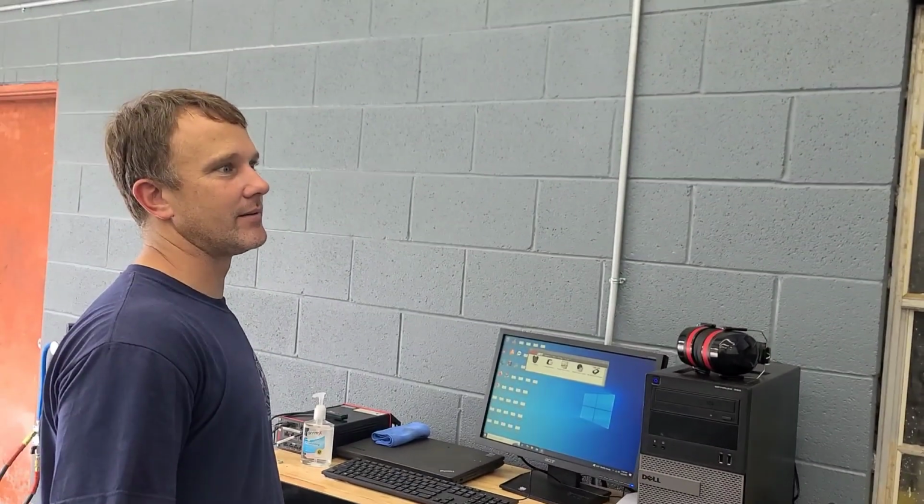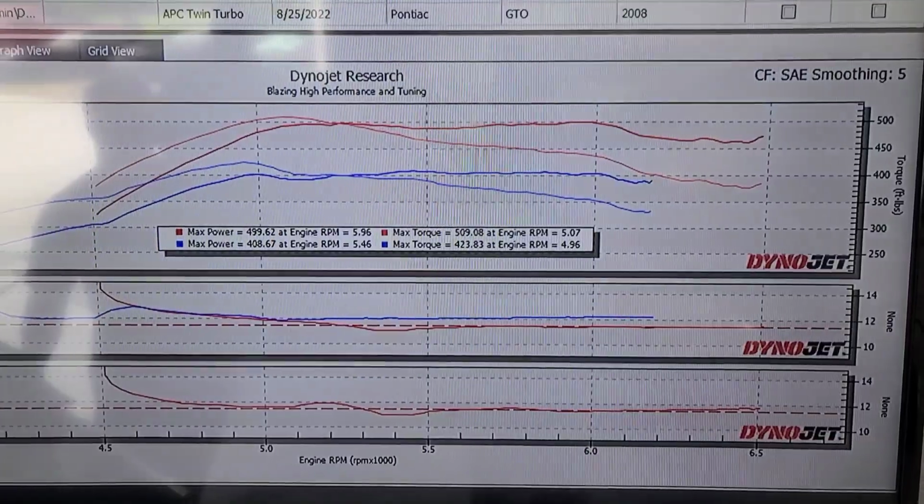We did find a boost leak too. There's a nipple that was uncapped. The cap had deteriorated away. We just found that, so we'll see what happens on the next pull.